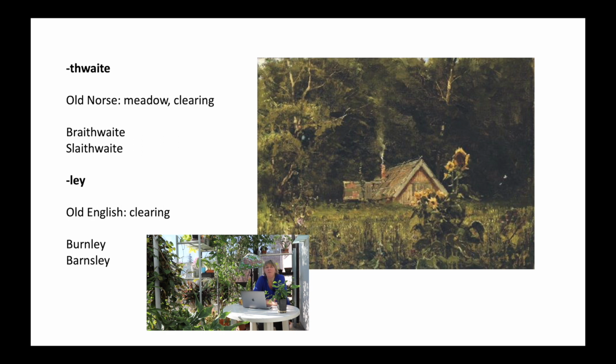Some more to the places like fields and areas of, let's say, agricultural activity. So Old Norse for meadow or clearing in the forest is twait. So Brightwaite, Slatewaite. It means there was a meadow or a clearing in the forest that was used for agriculture. The Old English equivalent is ley. So Burnley, Barnsley, this ley thing is the clearing in Old English.